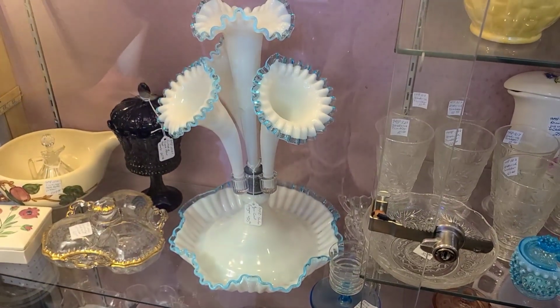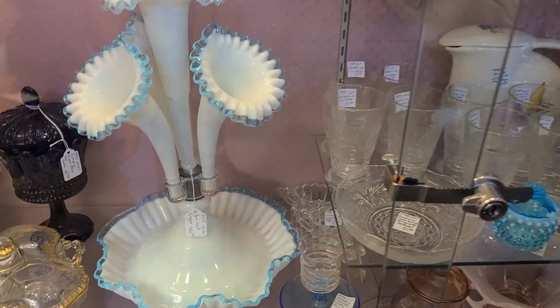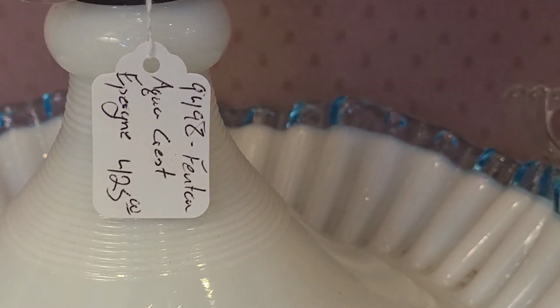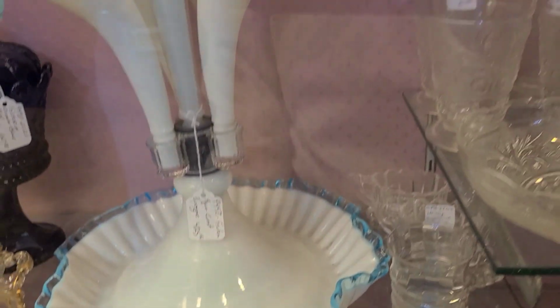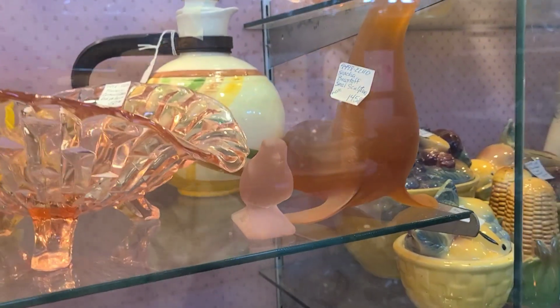Here we have a Fenton 4-horned Epergne, which was very pretty with the white trimmed in the blue. And it is a $425 piece, according to these people, which I thought was actually pretty close or maybe a little under retail. It was absolutely beautiful. So keep your eyes open for those.